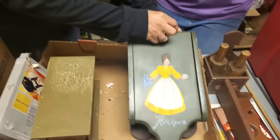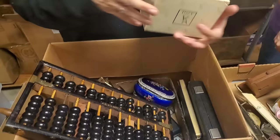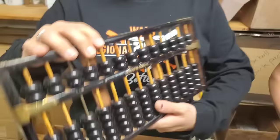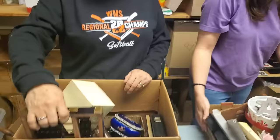All right, these were in here. Okay. See an abacus. Shall we get the calculator out, guys? We're going old school. This is a really nice one, though. What does it say on it? J.M. Wilson. Lotus Flower Brand. There's a tag right there, too. Lotus Flower Brand. Made in the People's Republic of China. A little bit of a different saying on there.